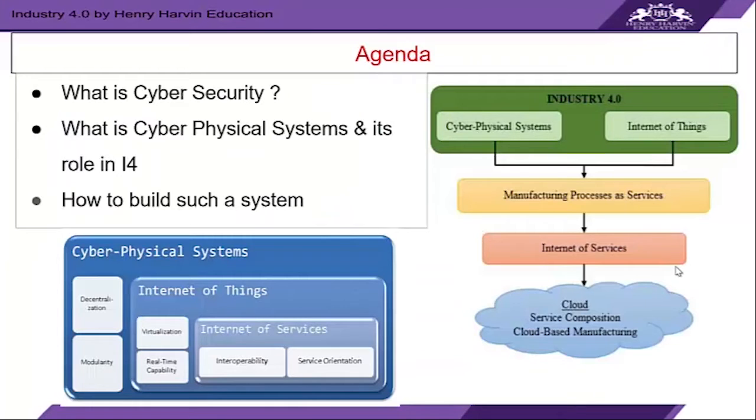In this presentation, we will try to understand what cybersecurity is, what cyber physical systems are, what their role is in Industry 4.0, how we build such a system, and what kind of architecture it looks like. Industry 4.0 is built on key technologies, which are cyber physical systems and the Internet of Things. Then we build the manufacturing process services over it, and we use cloud services or internet services to automate our systems and make them industry ready for our latest technologies.